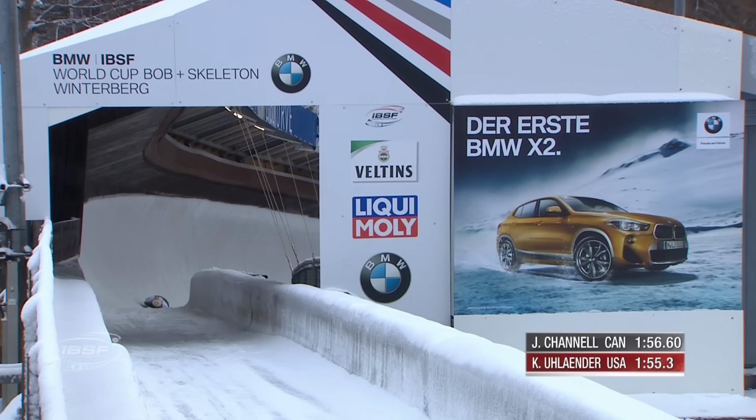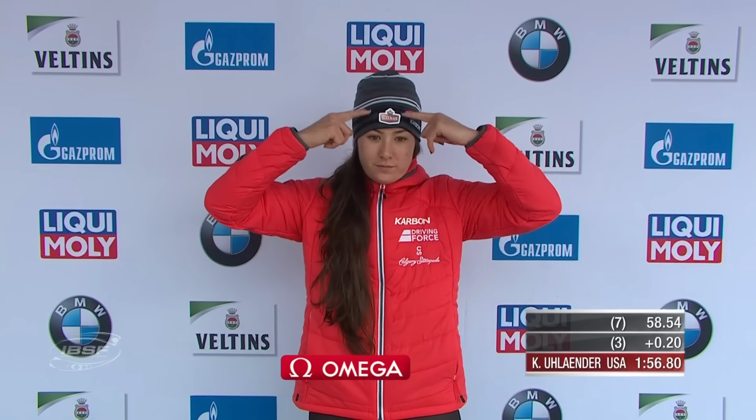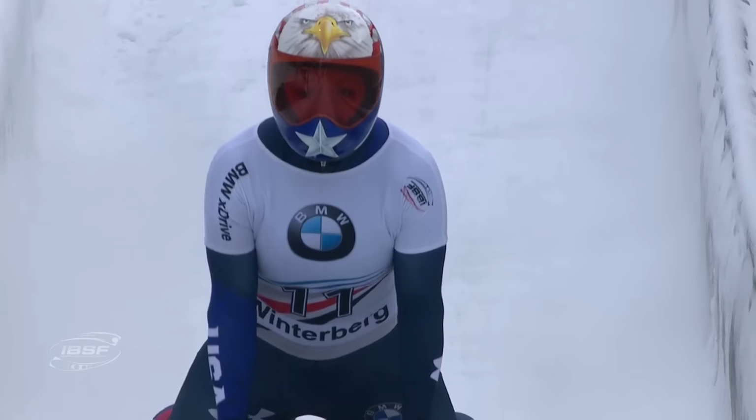Head down in the last turn. She'll just take it at the line. Seventh best time of the run. Falls a couple of spots. Jane Channel has had a marvelous run in the second heat.